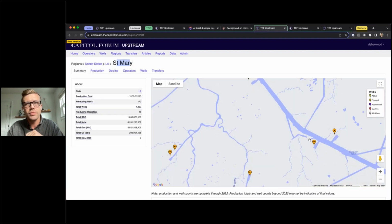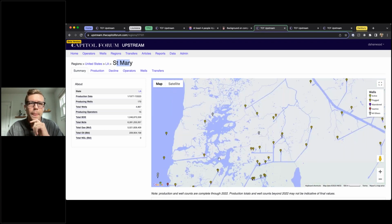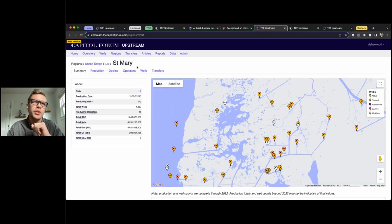We weren't connected with this outlet at the time, but if we were, I would have been able to find that. Here we are in St. Mary's Parish, which you would navigate to through this regions tab, isolating Louisiana, and then you can go into the various parishes and counties in our database.